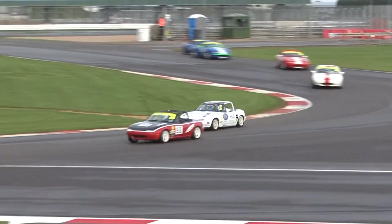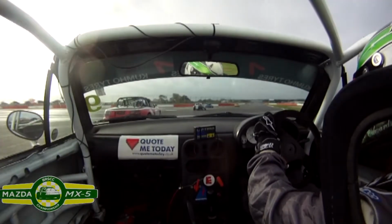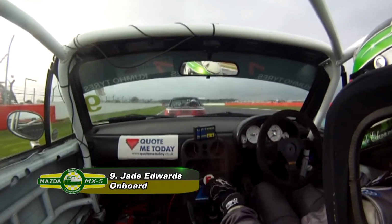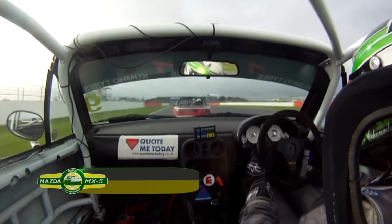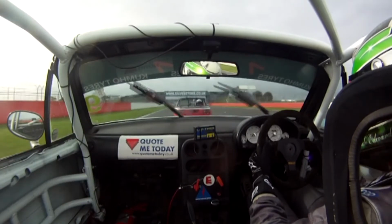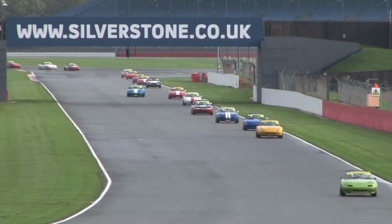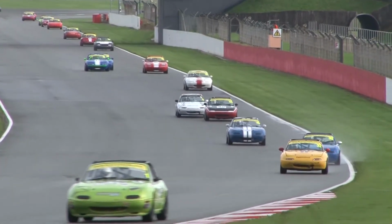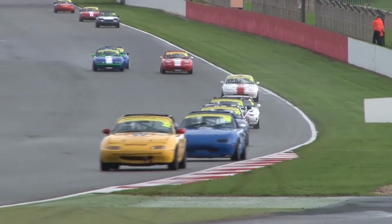On towards the hangar straight now we go. Edwards needs a good exit from the corner here to try and get tucked into the slipstream of Alan Henderson, and it looks like that has happened, because down the hangar straight we come here. Everything absolutely focused on the car in front, and to try and possibly make a move. You can barely see Jade Edwards, she's that close behind Alan Henderson. Is there going to be some sort of overtaking manoeuvre here?